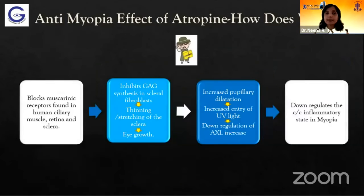So what is this anti-myopia effect of atropine? Does it work on accommodation or does it have other effects? We know it works on the muscarinic receptors by blocking it. It inhibits the glycosaminoglycan synthesis in the scleral fibroblasts and prevents the eye growth. The increased pupillary dilatation allows entry of UV light and kind of down-regulates the axial length increase and the chronic inflammatory state of myopia. So these are some postulates, but the exact effect is still to be deciphered.